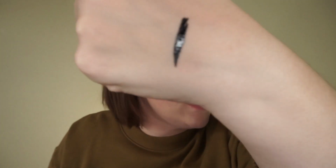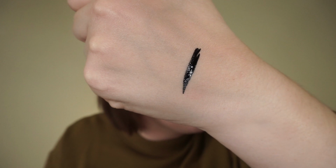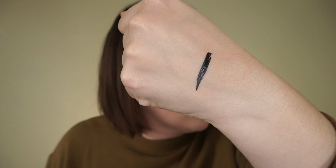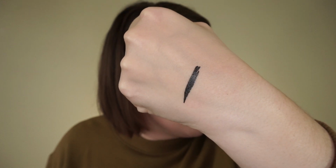And the problem I normally have with these felt tip liners is after a while that felt tip kind of gets beat up. This is supposed to dry down matte, but it's pretty liquidy when it initially goes on. We'll wait a second, let it dry down. So, I mean, it's still going. I mean, it takes a while to dry down.